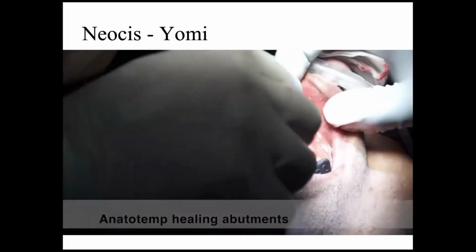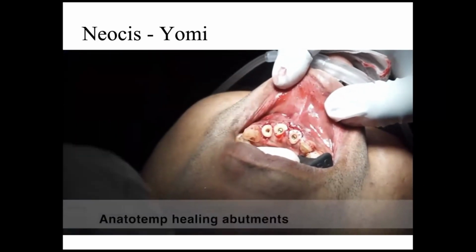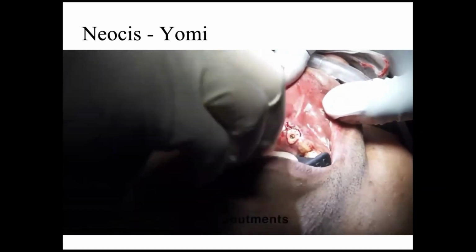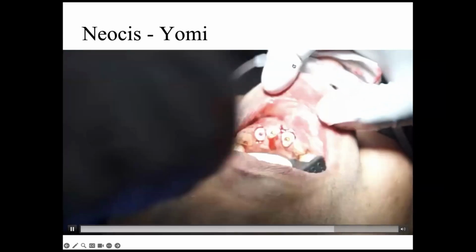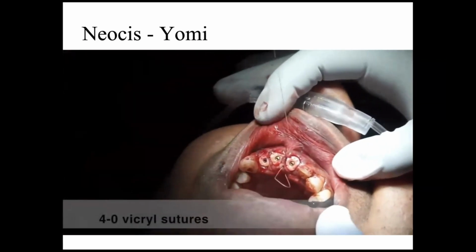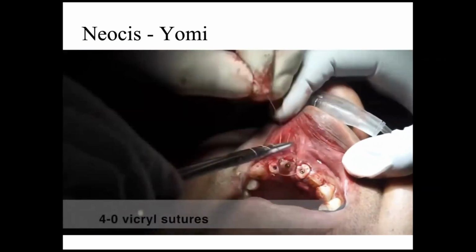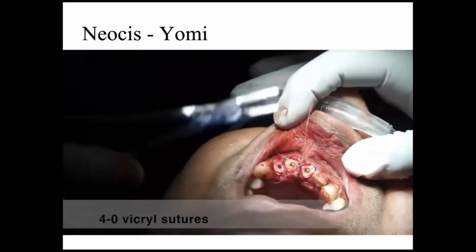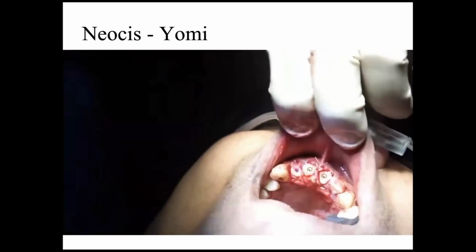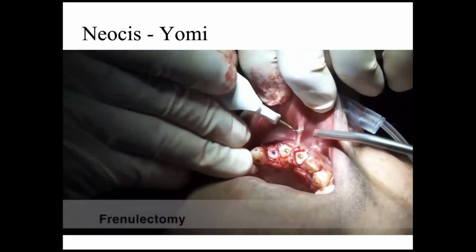The patient's bite was deep, so in this case I didn't do immediate temporization. This guy's going to end up wearing an Essex retainer. But this shows us a little bit how we do these cases. With fluoromicro suture, I always like to have a turtleneck of tissue around it. So no matter what, even if it's flapless, I'm always putting in sutures to create a seal.